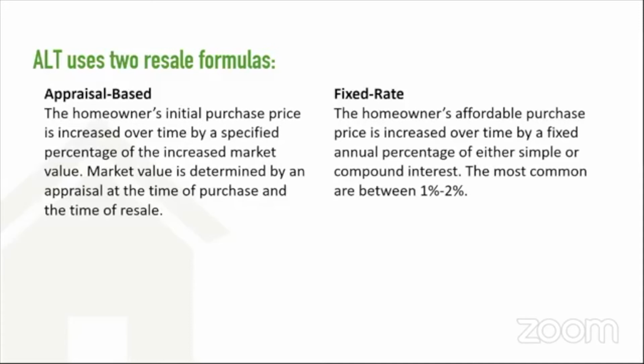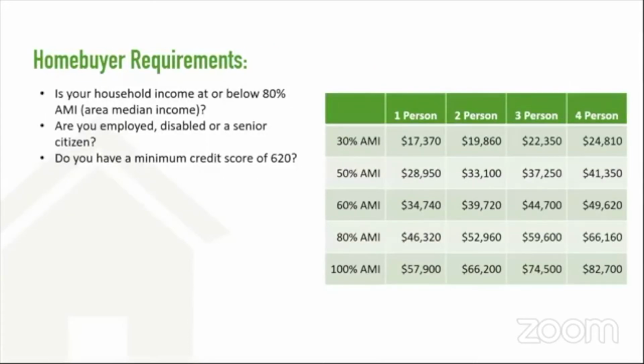Next, we wanted to review the home buyer requirements. There were another couple questions that popped up on Facebook about this. Typically, we are looking at individuals and families that have incomes at or below 80% of the area median income. This is a number that the federal government produces every year for the metro Atlanta area. This is the standard measure that all affordable housing programs use. So we are targeting families that are at or below 80% of that number.